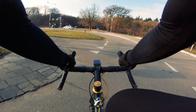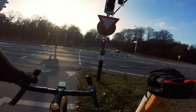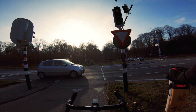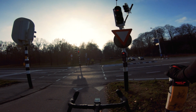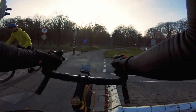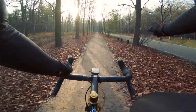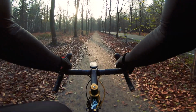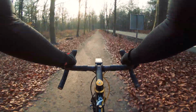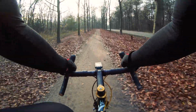Crossing a road. Hey, would this work? Yes, it does. On the road bike, I usually ride on the tarmac over there. But now on the gravel bike, it's actually fun to ride here.